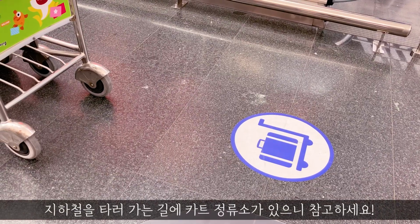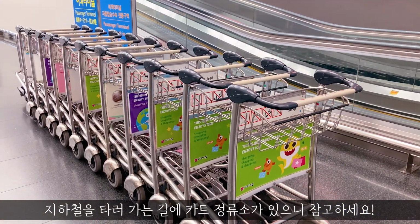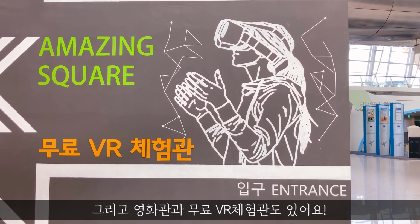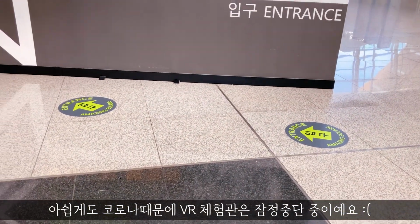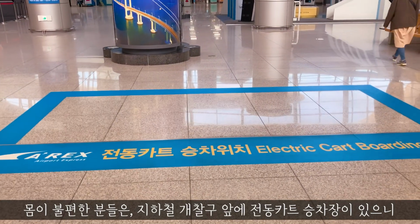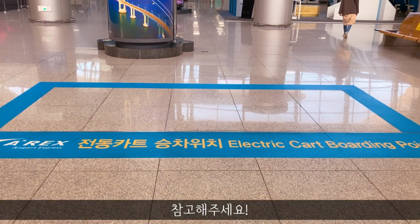On the way to the subway, there is a baggage cart, which is the luggage trolley return area, a movie theater, and a free VR experience zone. Unfortunately, it's closed at the moment because of COVID-19. For those less able to move around easily, there is also an electronic card boarding point.